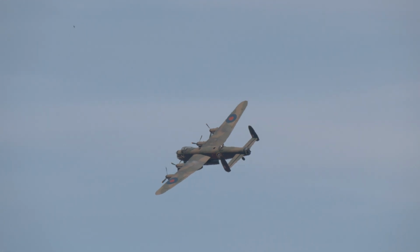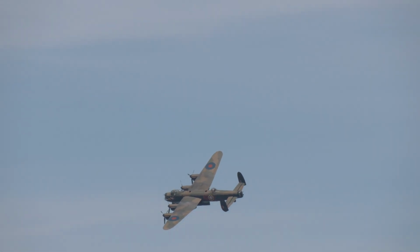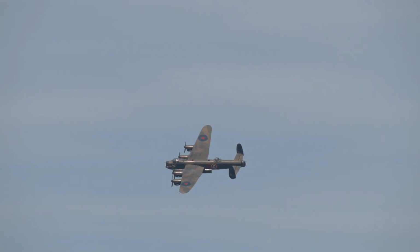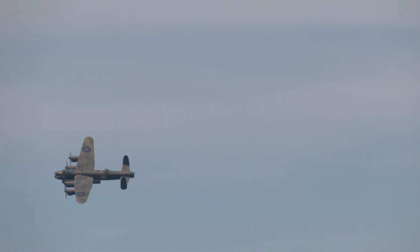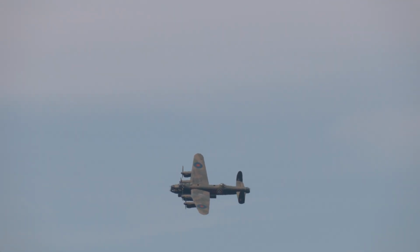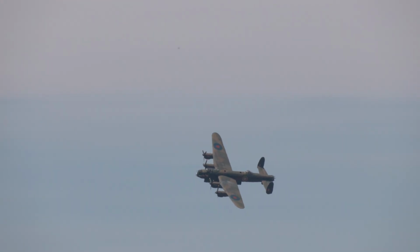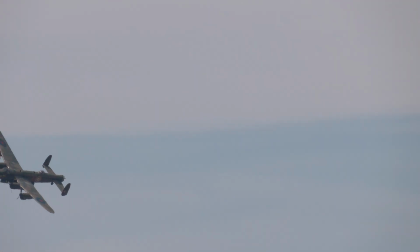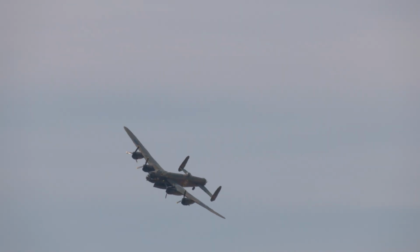PA474 was built at the Vickers Armstrong Broughton factory at Hawarden, completed on the 31st of May 1945. The war in Europe had ended a few weeks earlier, so the aircraft was modified for Far East operations against the Japanese as part of the Tiger Force, and was first flown in this configuration in August 1945. Combat operations in the Far East also ended before the aircraft could be deployed, and instead it was stored with just 3 hours and 10 minutes on the airframe.